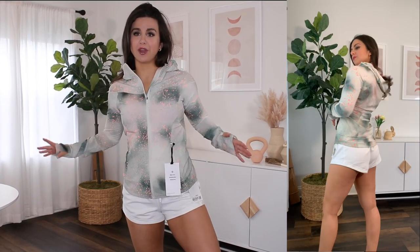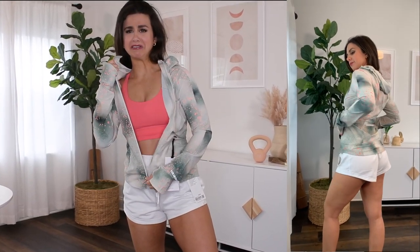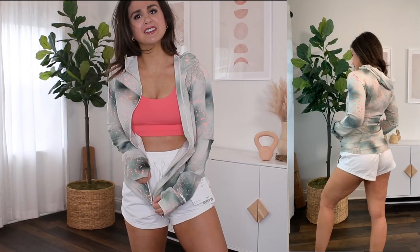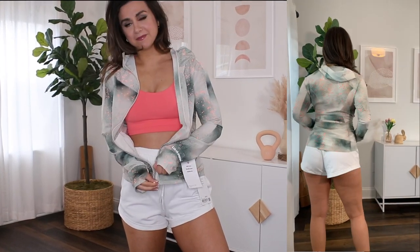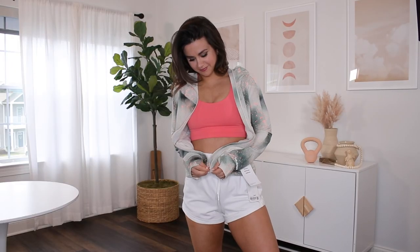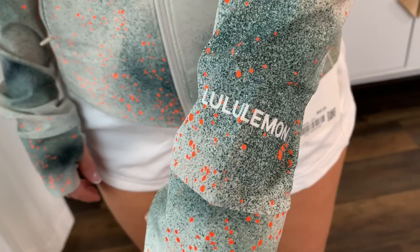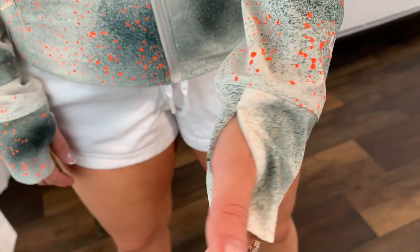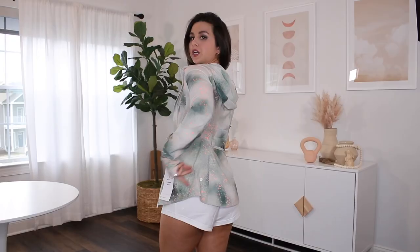Like I said, really cool that it's a stretchy, lightweight windbreaker, but $400. And it's hard to unzip, by the way, once it gets to the very bottom. The size 4 works perfectly. You do have two thumb holes, which is nice. The Lululemon text is written out right across your wrist. You also have the logo very small down here on the side hip.